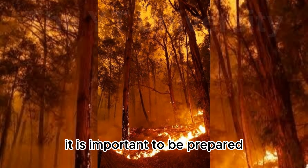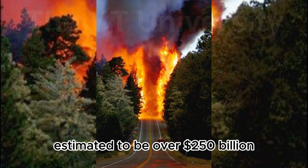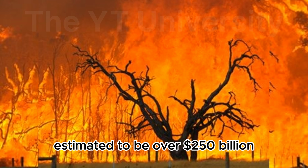The cost of natural disasters has been increasing in recent years. In 2022, the cost of natural disasters was estimated to be over $250 billion. Natural disasters can displace millions of people. In 2022, over 25 million people were displaced by natural disasters.